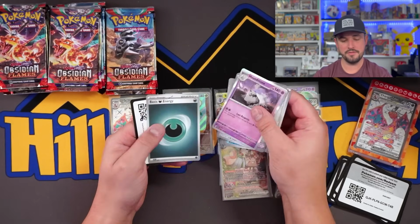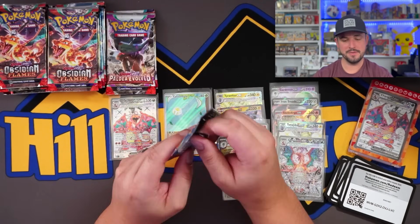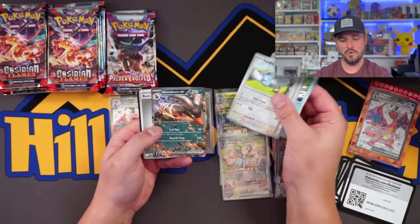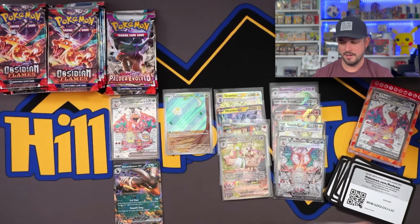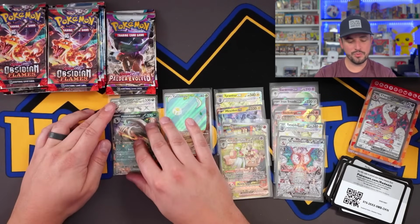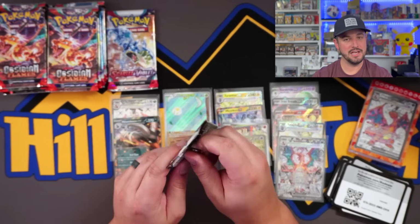insane. The Obsidian Flame packs are just wild. I mean, literally our hits have been Charizard or bust. This is incredible. Oh my gosh, and another hit out of Obsidian. So we literally have had one box that hasn't had a hit out of Obsidian. The other 3 boxes have had 100% hit ratios.